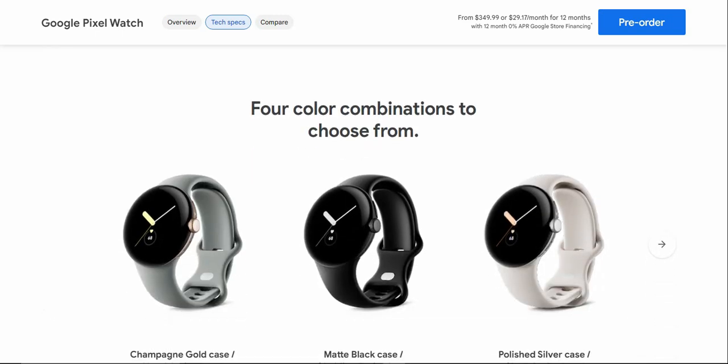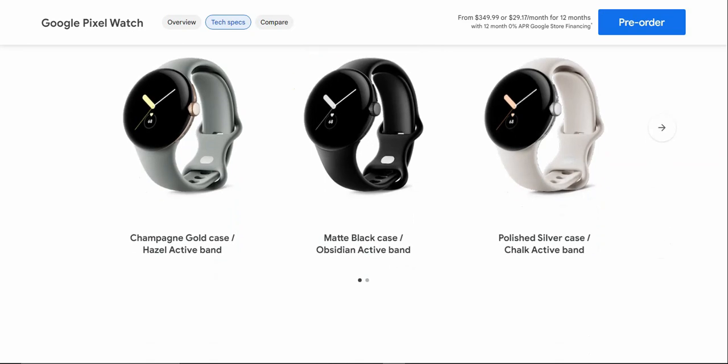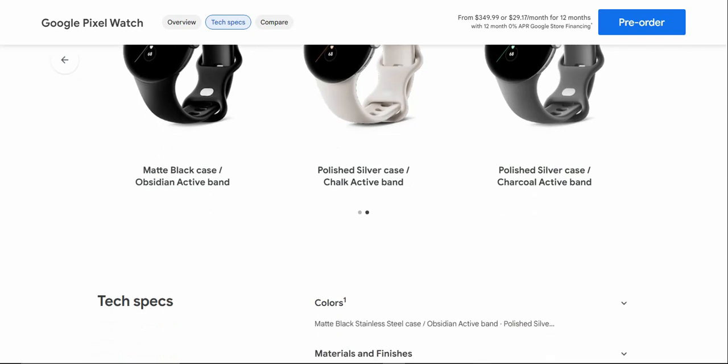Four color combinations to choose from, right? So I mentioned that at the beginning of the video that you guys have 4 color combinations there. You guys have champagne gold case, hazel active band, matte black case, obsidian active band, polished silver case, chalk active band, and then you guys have a polished silver case and charcoal active band. So y'all guys have 4 color combinations, but y'all guys can switch out the bands, but you guys have to pay extra for that. So yeah.